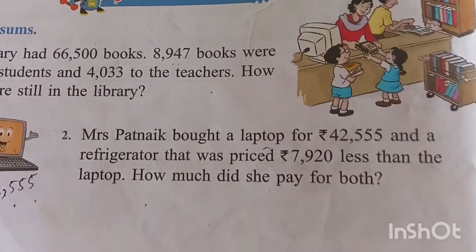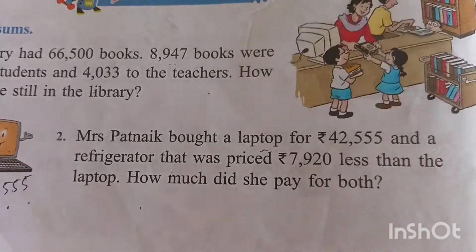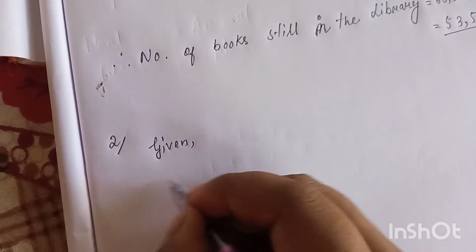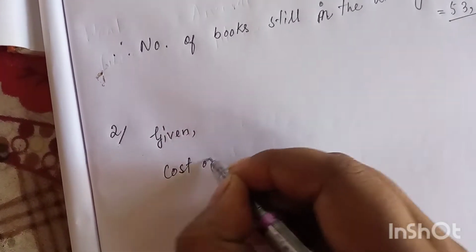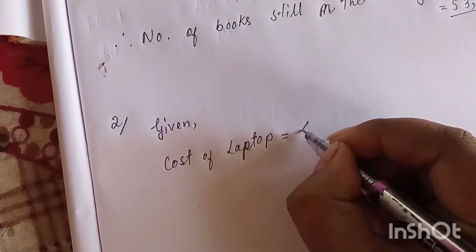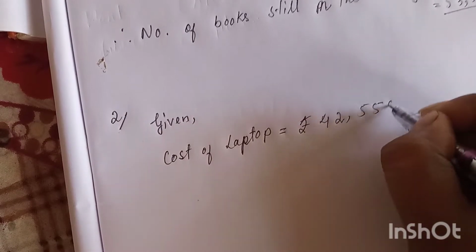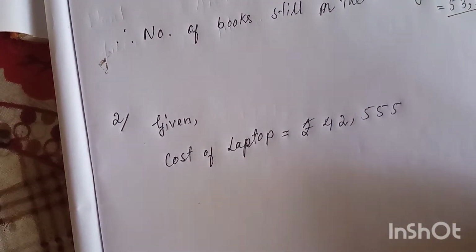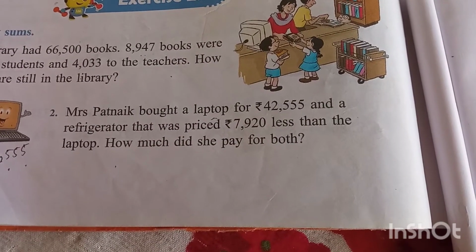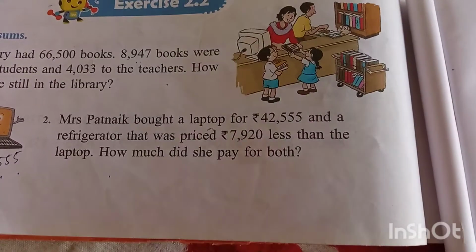Mrs. Patnaik bought a laptop for 42,555. Let's write. Given that she bought a laptop, the cost of the laptop is equal to rupees 42,555. And a refrigerator that was priced 7,920 less than the laptop.